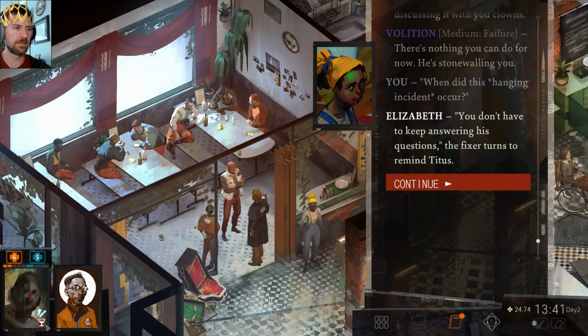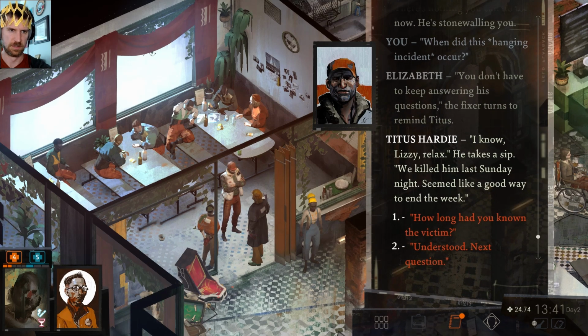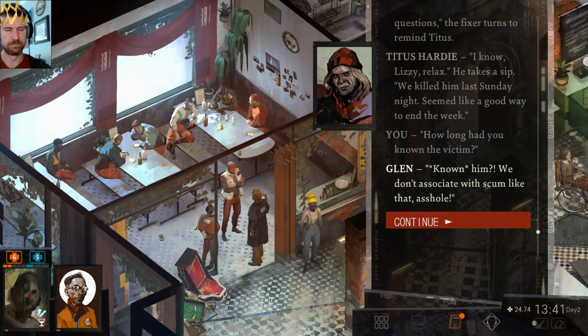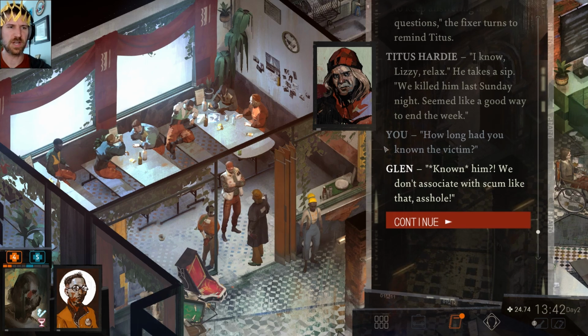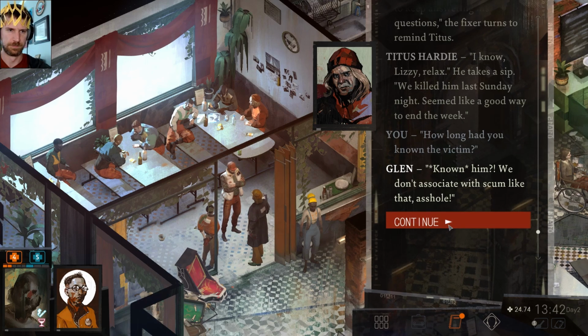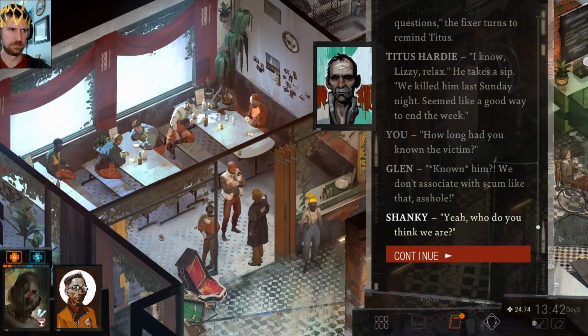The fixer turns to remind Titus, only 7 minutes left of our drinks and smokes. I know, Lizzie. Relax. We killed him last Sunday night. Seemed like a good way to end the week. How long had he been in town? Known him? We don't associate with scum like that, asshole. I should not try and paraphrase this. I should just read it like it says, huh? Because then it doesn't make sense. All right, thank you, Glenn. Yeah. Who do you think we are?